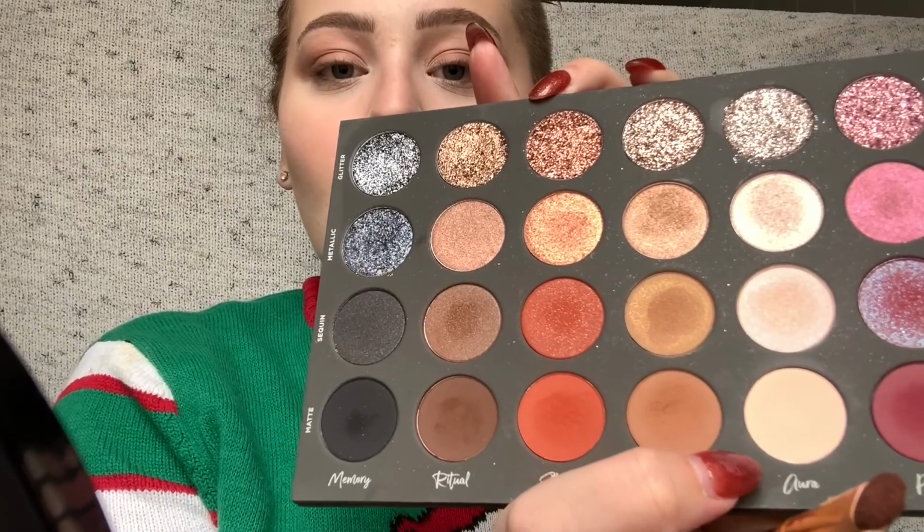Okay. And then I'm gonna take just a flat packing brush that is dirty. And I'm gonna go into this shade. It's called Aura. It's just like a creamy, pinky, white color. And I'm gonna load some up on the brush. And then I'm gonna pull it just in here to brighten everything up. So that just pulled a little bit of brightness more towards the inner corner.